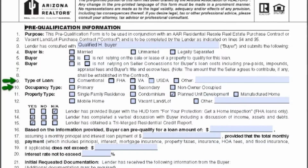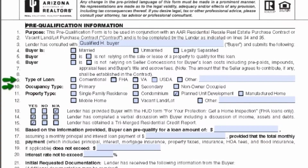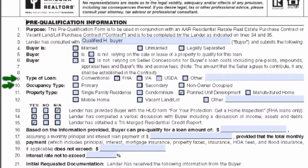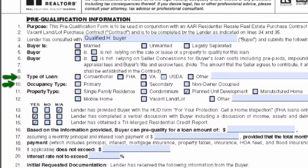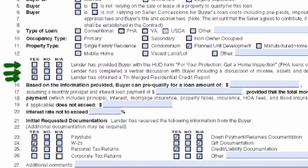The second part is going to be conventional financing or FHA financing. What kind of financing are you actually getting? Is the house going to be a primary residence, a second home, or non-owner occupied, which means a rental or investment property? And is it a single family residence or condominium? All these things can make a difference as far as the type of mortgage you're going to get and how you would qualify.